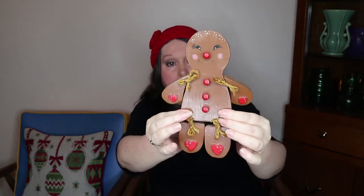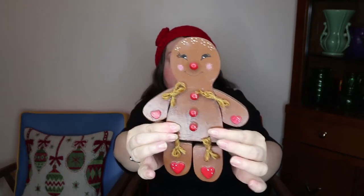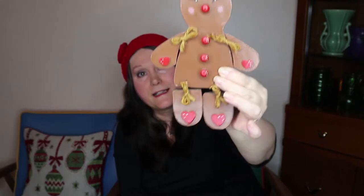Here's a funny little item that I don't know anything about. It's got no markings on it at all, so I don't know if it was handmade or what, but the limbs are loose and they're tied on with twine, and no markings. I'll have to put a little eye hook in so that I can hang him, and I'll probably change out the twine for some red yarn that I have, just freshen it up a little bit. This was $1.99.